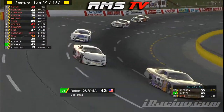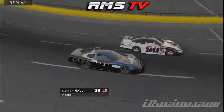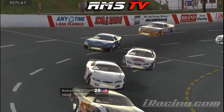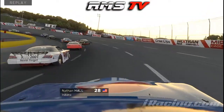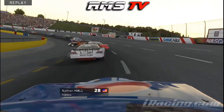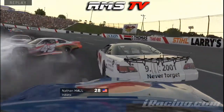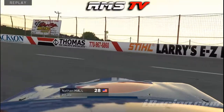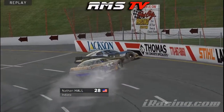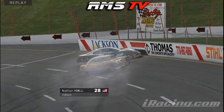Let's go back with Nathan Hall here, see what we see. And that's the 28 machine there on the outside, the black and blue car. Let's slow it down just a little bit. Let's go to his roof cam and see if we see something happening in front of him. And then we do. I can't tell who that is. Somebody got loose. That's the 42 machine of Michael Hill. And yeah, that just caused everybody to kind of stack up there just a little bit. Oh boy! And he collected the 55, Marty Roberts there, who just didn't have any place to go.